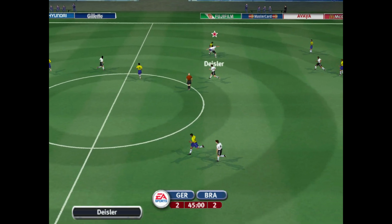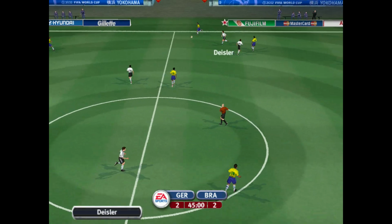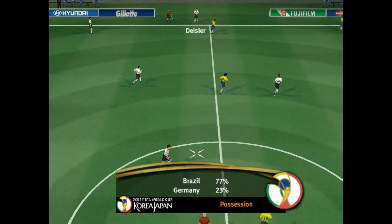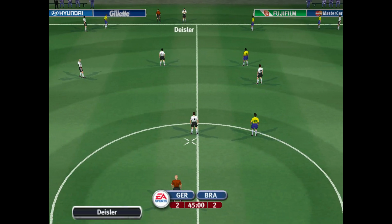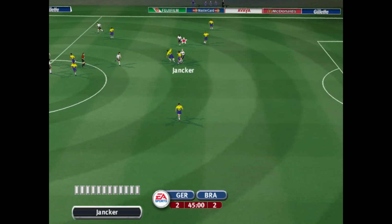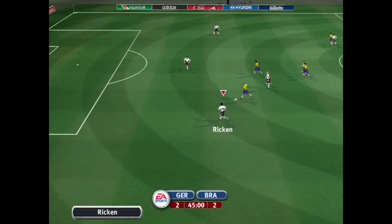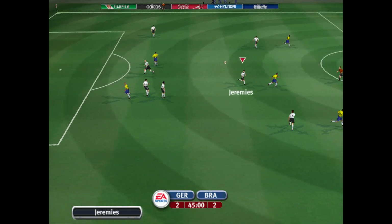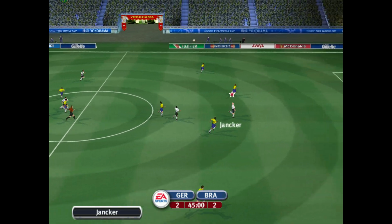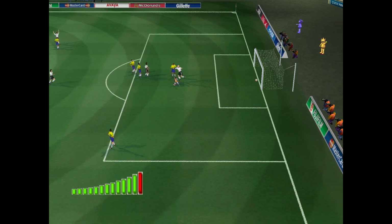Played out by the keeper. Hits the ball away. Knocked away. And the linesman watches the ball go out for a throw. Well up. Now they take over in midfield. Loses it. Jancker. It's a goal!